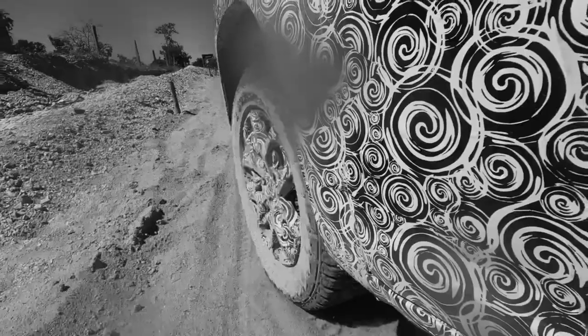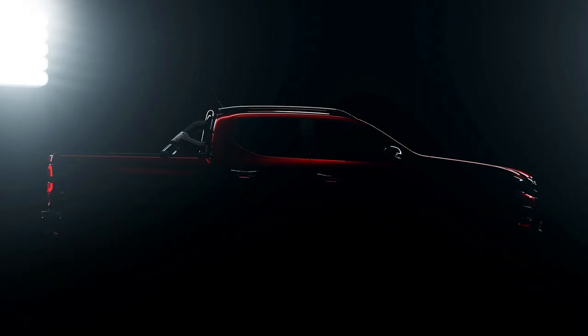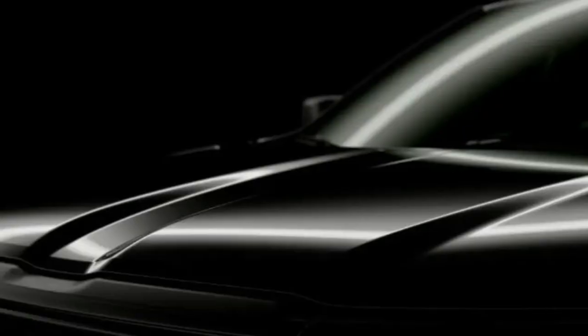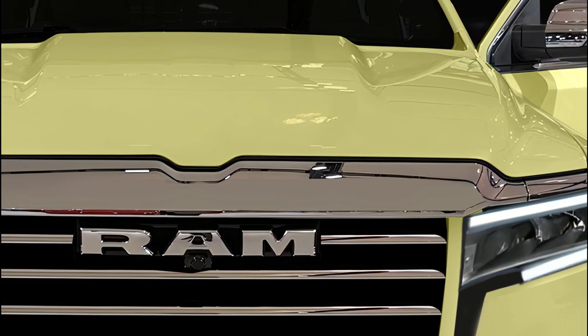A sneak peek at the upcoming release of the compact Ram pickup truck. This is expected to be the light truck of the previous generation, and the Ram 1200 will be the next generation of the model. Ram recently released a teaser and some spy shots of the Ram 1200, which we've used to illustrate in this video.